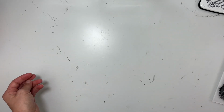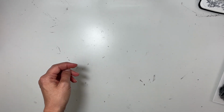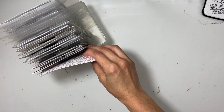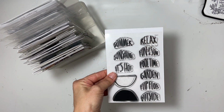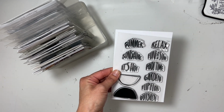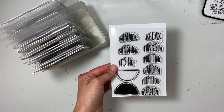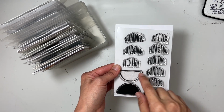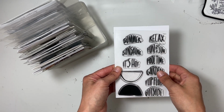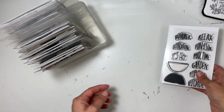Okay, let me show you some other Ali Edwards stamps that are not necessarily available. I thought I would also share some of the 4x6 ones. I just got this one and I haven't played with it a lot, but I would recommend it because I think it's perfect for summer, and I love how you can use this phrase inside this, and you can also layer in different colors.